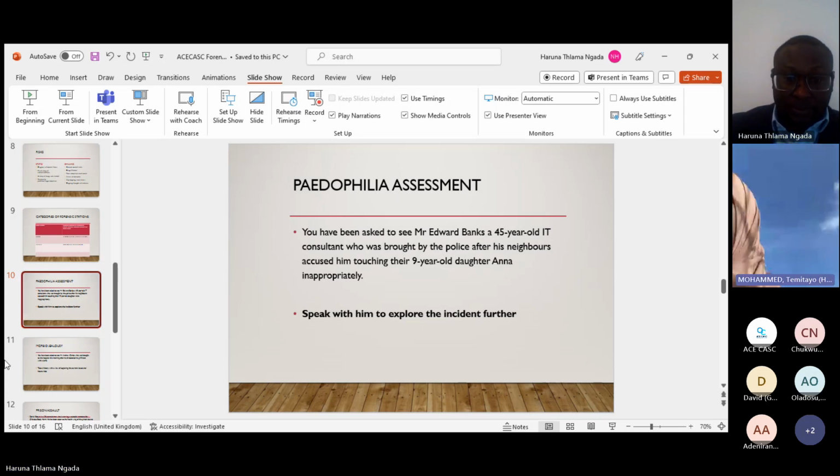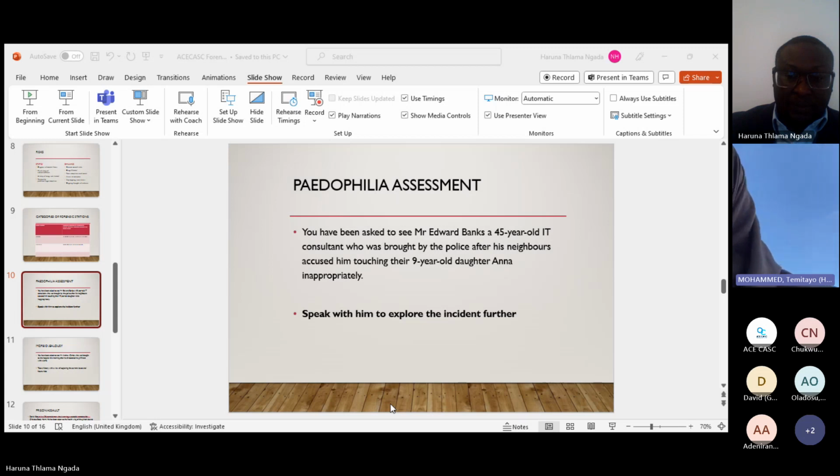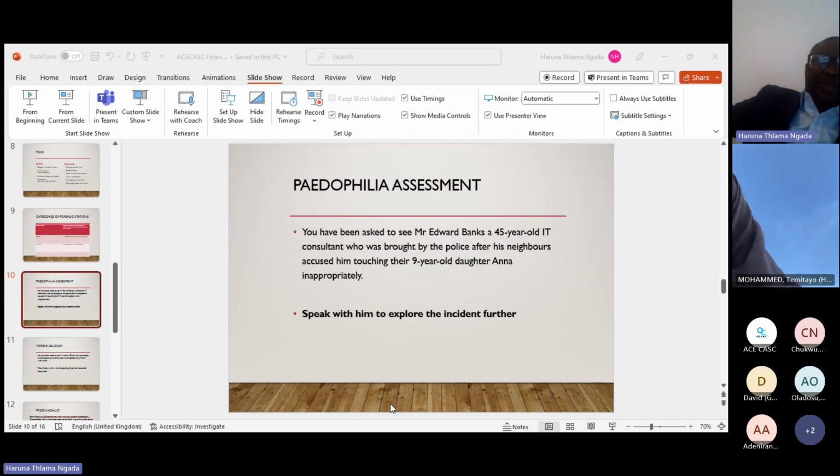Thank you for sharing that with me, Mr. Banks. Just a few more questions to better understand this. So you did tell me that you've known Anna for quite a while now. Yes. Right, and she does come to your house frequently. So she came today and, just as usual, she was playing with you and tickled you. Do you want to tell me where she tickled you, Mr. Banks? Oh, usually around my side, just a bit below my ribs, she just tickled me there, and I also just tickled her back, and she was laughing, and it went on for about 2-3 minutes, and nothing more. I didn't think anything about it, and that was it.